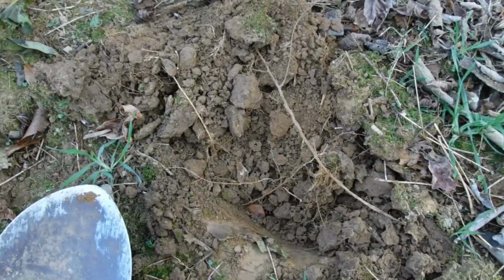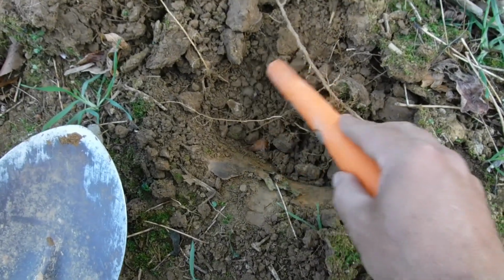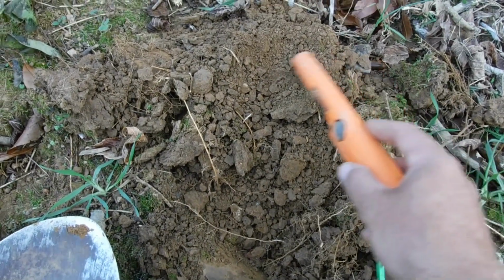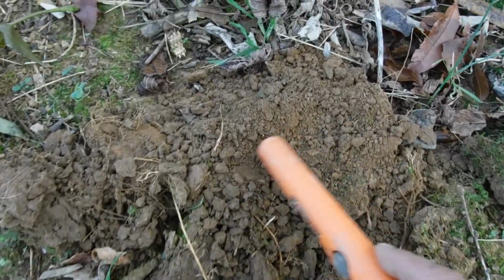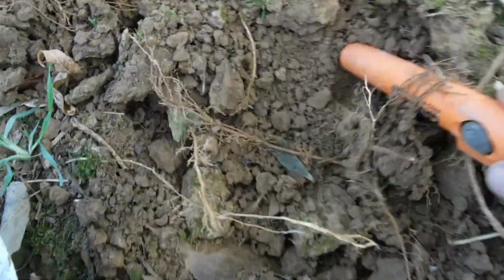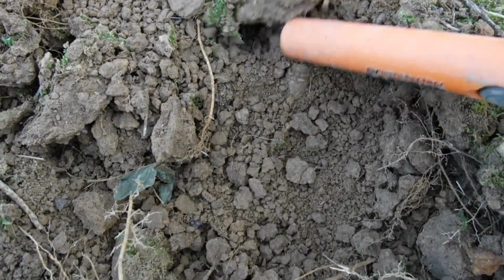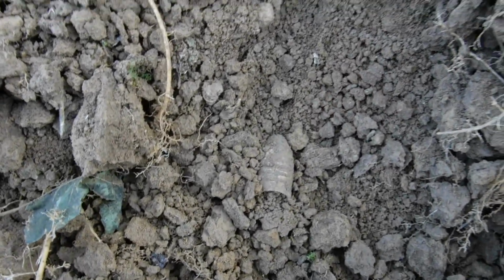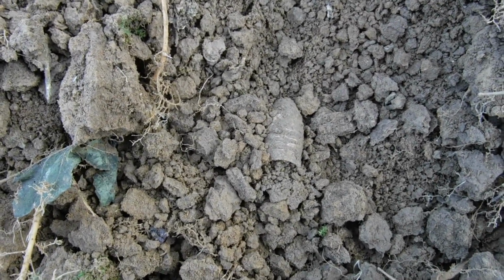Most of these bullets haven't been very deep, at least what I've been finding. However, once Keith came out the other day with the GPX 4000, he was finding them 16, 18 inches deep. But let's see here. Can you see it? There it is, another drop 3 ringer.